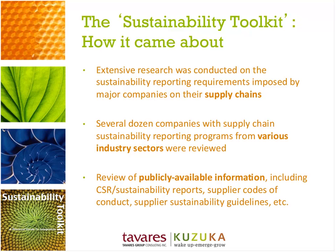Now, in developing the content for the toolkit, extensive research was conducted on the sustainability reporting requirements imposed by major companies on their supply chains. Several dozen companies with supply chain sustainability reporting programs from various sectors, such as clothing and retail, automotive, food and beverage, agriculture, sports apparel, aluminum, technology, furniture, healthcare, I could really go on, were reviewed.